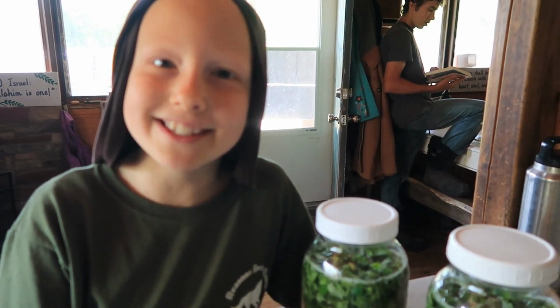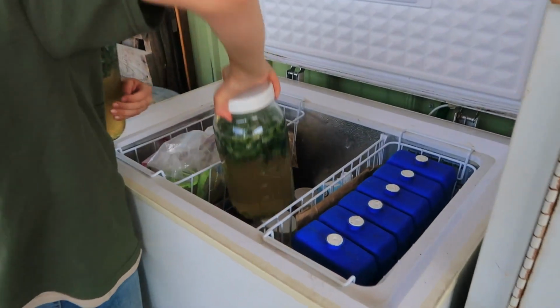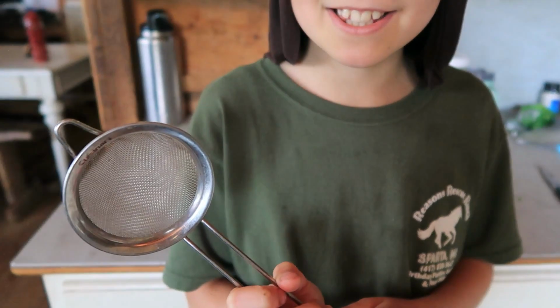Now that we've given them a good shake, I'm going to go stick them in the freezer. Yep, and they should be ready by this afternoon, hopefully, in a few hours. Once it's ready to serve, we use a little stainless steel strainer like this to strain out the herbs.